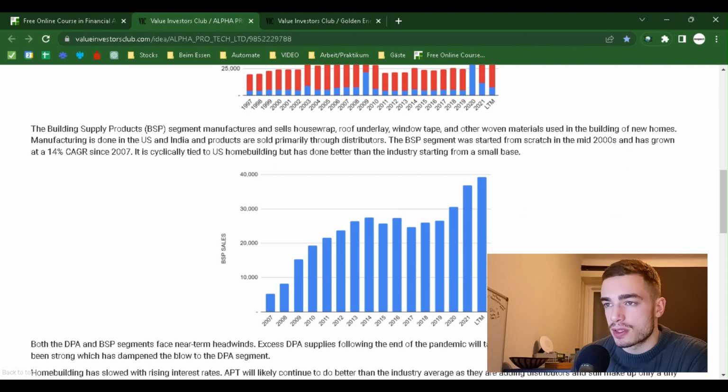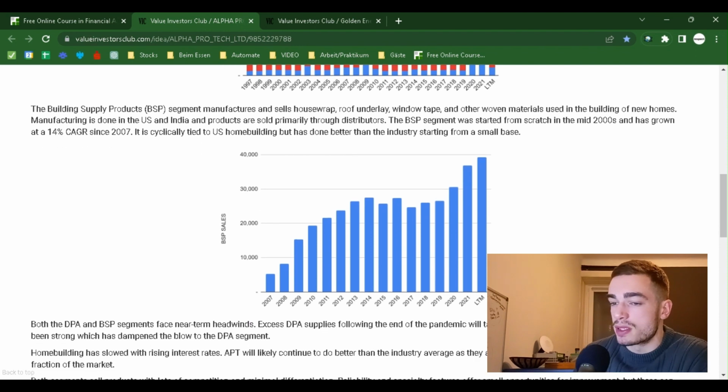The building supply products (BSP) segment manufactures and sells house wrap, roof underlay, window tape, and other woven materials used in the building of new homes. Manufacturing is done in the US and India, and products are sold primarily through distributors. The BSP segment was started from scratch in the mid 2000s and has grown at a 14% CAGR since 2007. It is cyclically tied to US home building, but has done better than the industry starting from a small base.